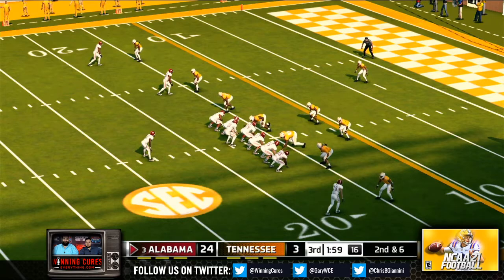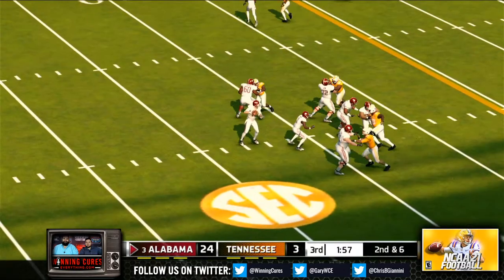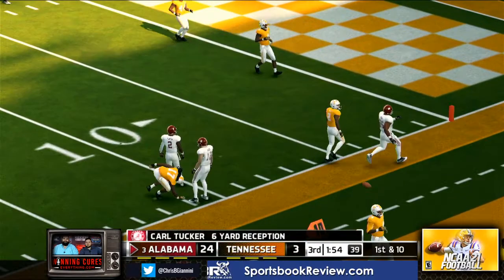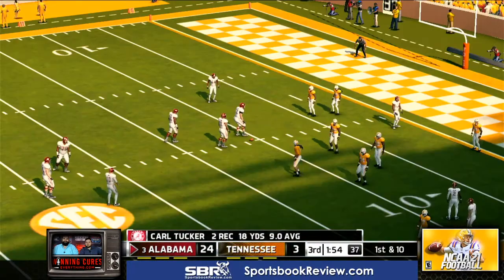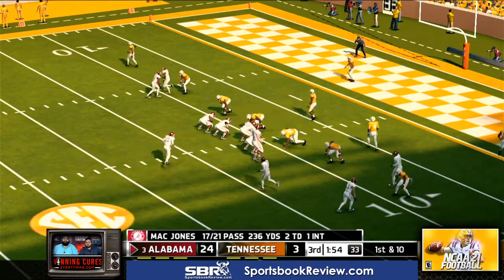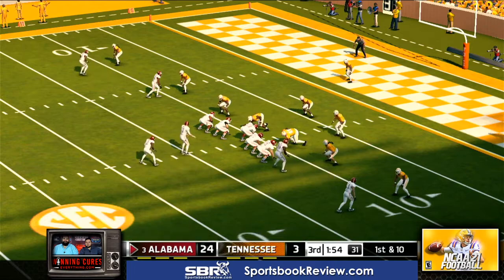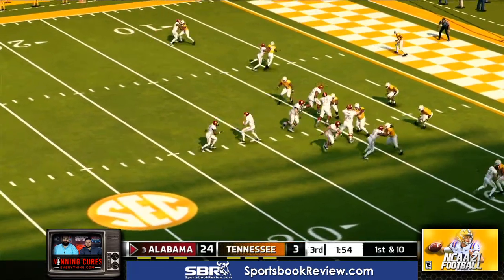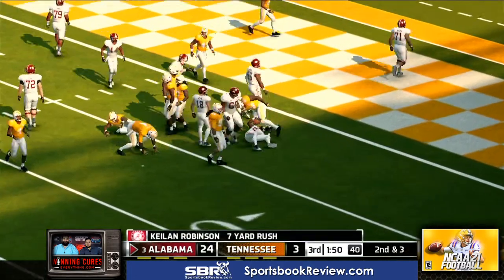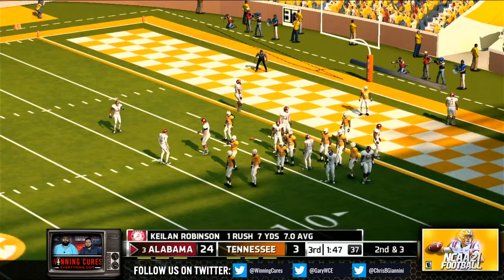Set. Blue 14. Blue 14. He's got it out to his tight end. And they push him out at about the 11. 6 yards. That makes it first and 10. He's taken down at the 3-yard line.